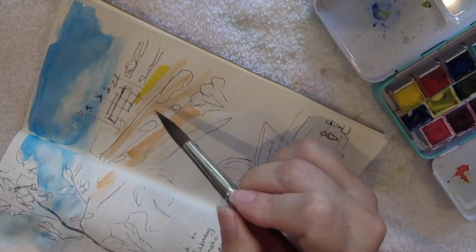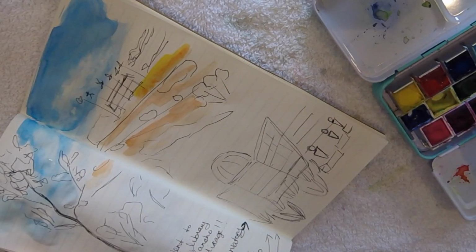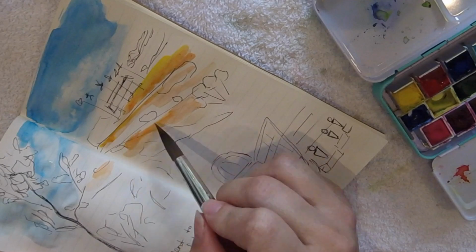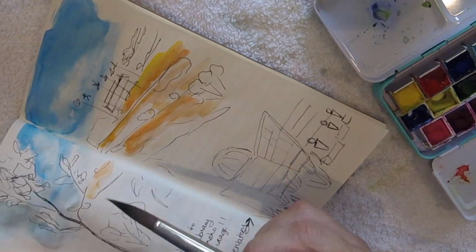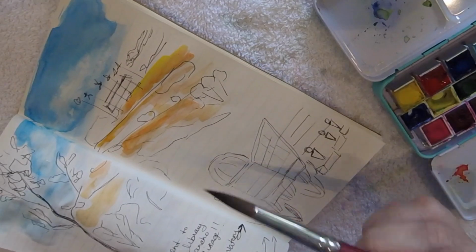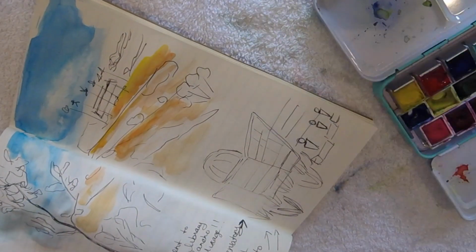Do I want yellow? I want yellow, but I want it mixed with the burnt sienna. Yeah. Make it look warm and hot, because it really was hot that day. I mean, it's hot here every day, you guys. It's hot every single day. My gosh. What did people do before air conditioning?